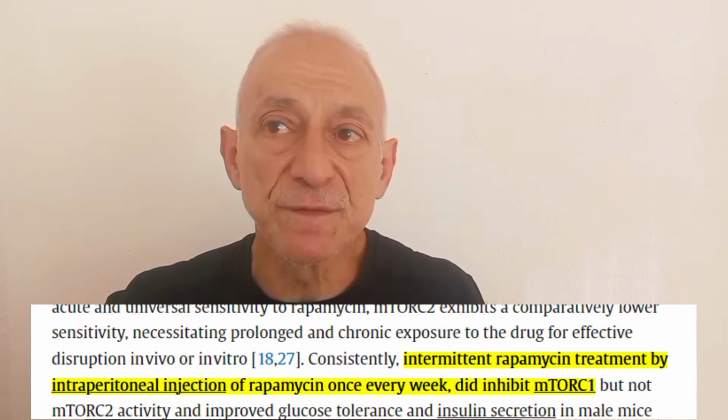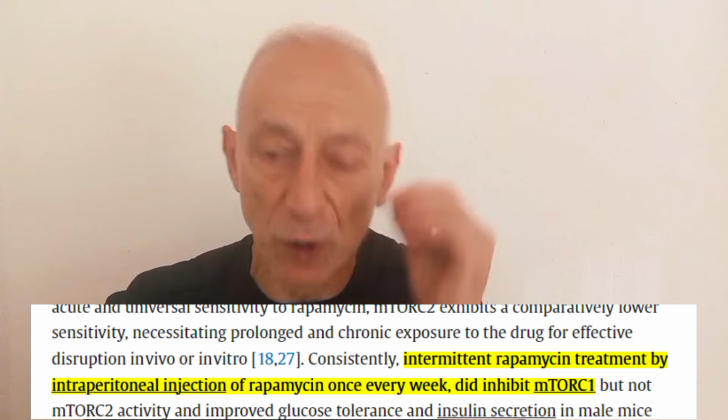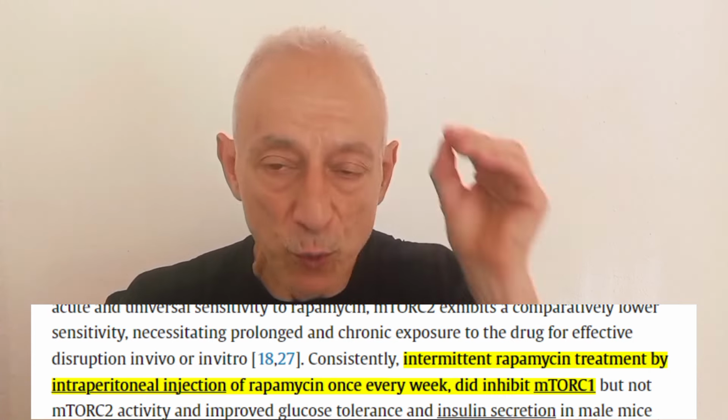This means that even if you're taking it once a week, mTOR is being consistently inhibited, which can gradually lead to a significant decline in muscle health over time. While rapamycin is celebrated for its potential longevity effects, particularly in animal studies, it's important to consider the long-term risks it poses, especially for otherwise healthy individuals.